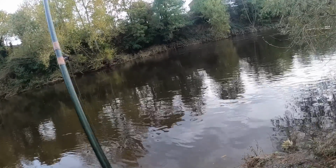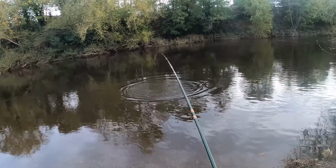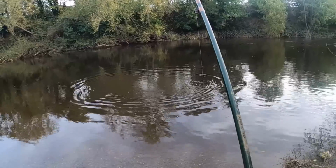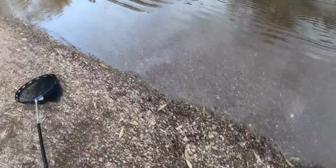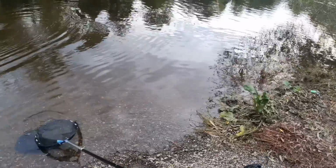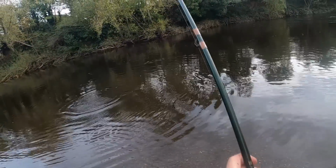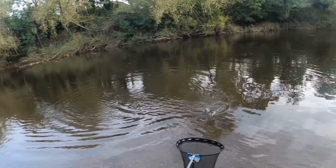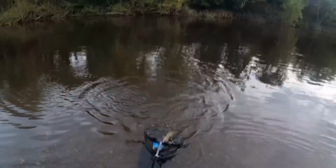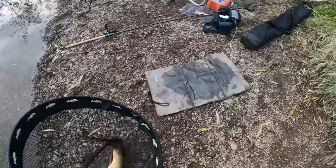I want to see this fish now. Well, it's quite a nice one, yeah. Yeah, net time. Ridiculous. Often if they come out from underneath that willow, they're laying under that all day. He's in. Oh my goodness me. That's a sort of six pounder, that one. Oh yeah.